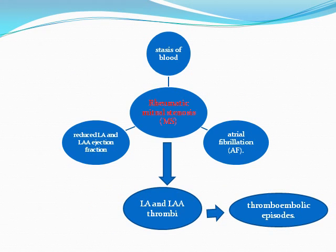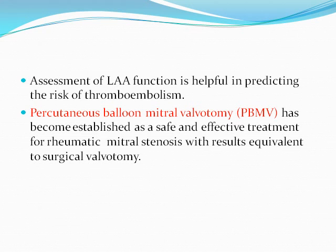Chronic pressure and volume overload imposed by the mitral stenosis leads to LA and LAA dysfunction, and it will cause stasis of blood, reduced LA and LAA ejection fraction and atrial fibrillation, thereby producing left atrium and left atrial appendage thrombi and leading to thromboembolic episodes. So assessment of left atrial appendage function is helpful in predicting the risk of thromboembolism.